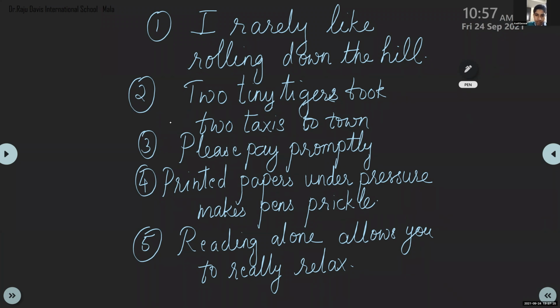Printed papers under pressure makes pens prickle. Again, Adi, take care of the plosive P. It's not printed, it's printed with a P. Printed papers under pressure makes pens prickle. You see, there are 5 words starting with the letter P. And remember how the plosive sound should be done.